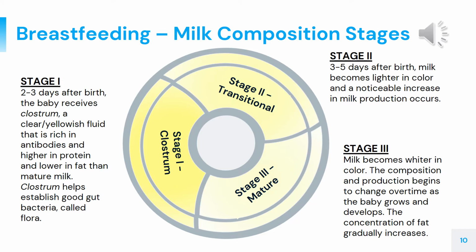The second stage comes between 3 and 5 days after birth. The milk becomes lighter in color, and you're going to notice a sizable increase in your milk production. In the third stage, the mature stage, the milk becomes whiter, and the composition and production changes over time as the baby grows and develops. The concentration of fat gradually increases as well.